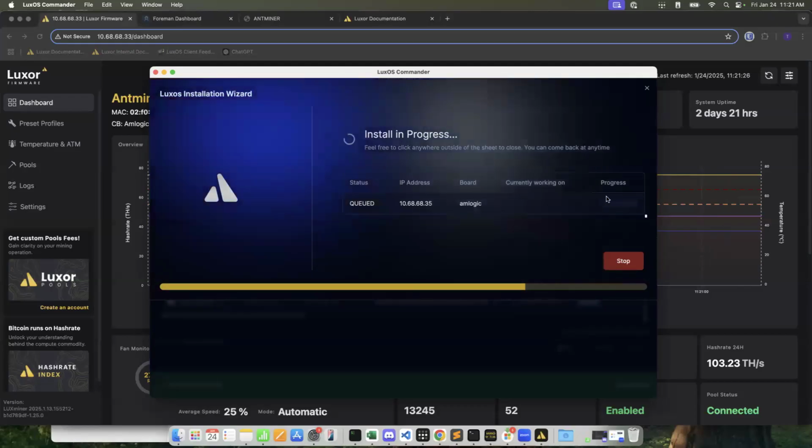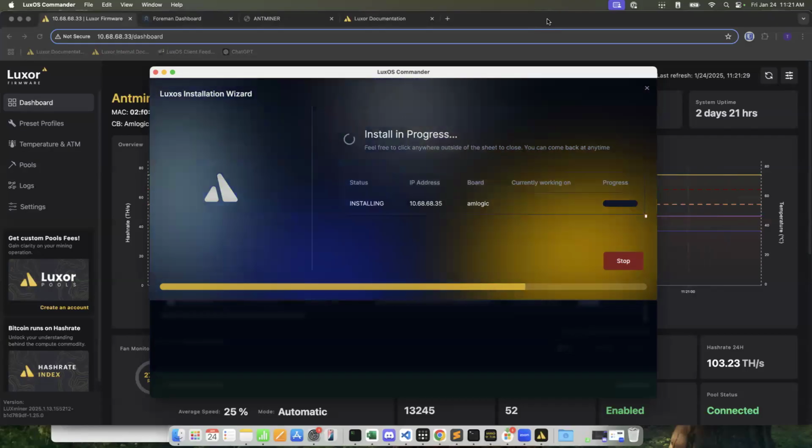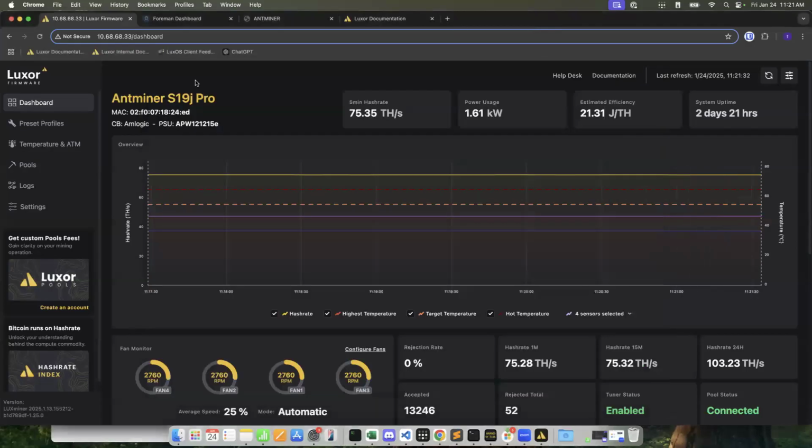It'll reach out to the miner, do what it's got to do. The miner will reboot, and here in a few minutes, we'll see it come up on LuxOS. But that's generally how Commander functions from an install perspective. We'll come back to Commander here in a few minutes and talk about some of the other things that Commander offers. But to understand those options, it's best if we jump into the firmware and take a look at it.